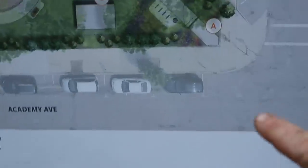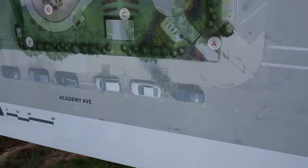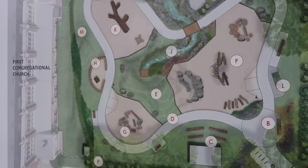So this is the entrance of the garden right here at point A. And the idea is you come into that intersection at B, and you get a little glimpse of a waterfall over there, right up here, in between E and J. And just really, you explained it. I think there's a 6-foot aluminum fence and landscaping around the whole space to kind of create some mystery.